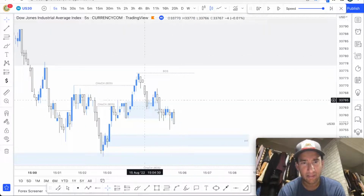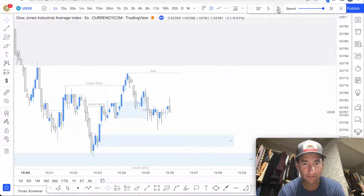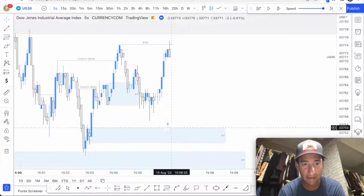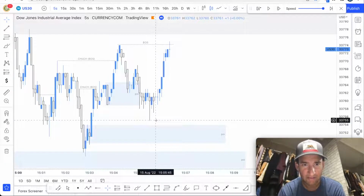Obviously, we had this weird behavior happen here. Then we saw another area of demand where price could react. What I was waiting for here was price to come in and tap this area of demand, and it didn't, obviously, as you can see here. So we have some left inducement in here.